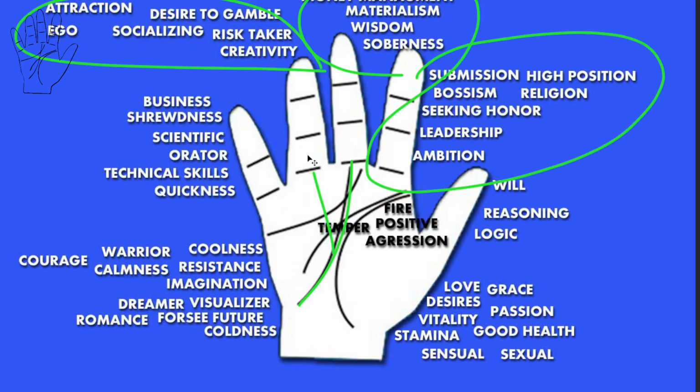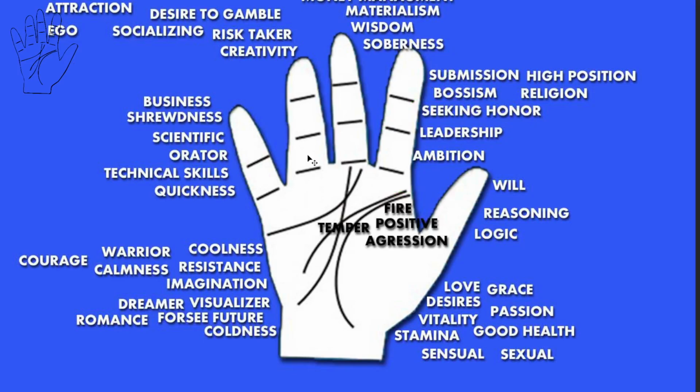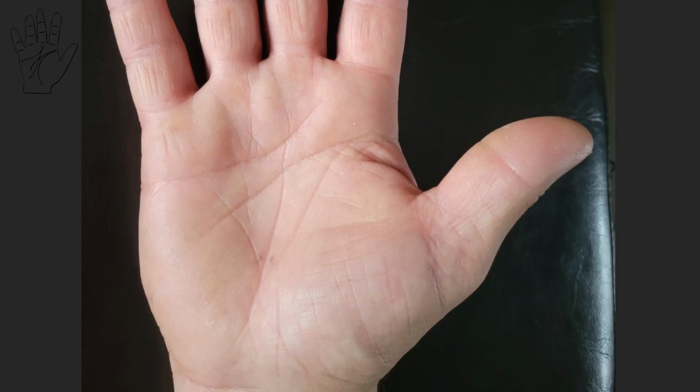People who do not know palmistry generally think that only these lines matter, but in fact each and every line matters, and each and every planet represents certain qualities. Like these particular qualities are represented by the mount of Venus. So this is how I would be giving the palm reading. Step by step, I would analyze each and every portion of the palm.